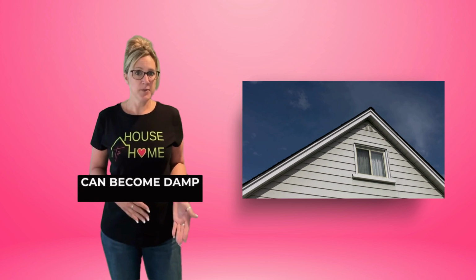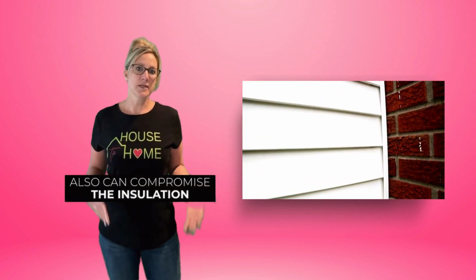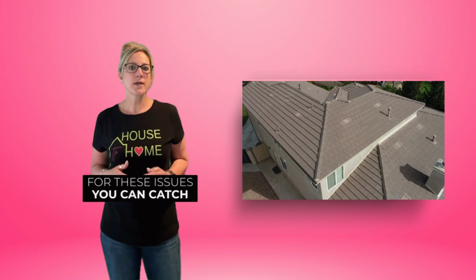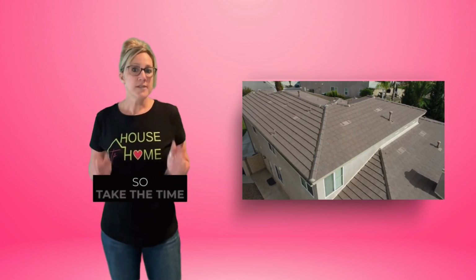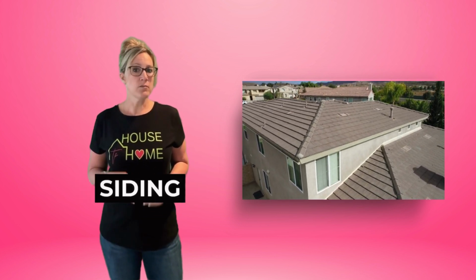When they are missing, your attic can become damp and lead to mold growth and become an apartment building for all types of animals. Damaged siding not only looks unsightly, but also can compromise the insulation and structure of your home. By regularly checking your roof for these issues, you can catch them early and prevent problems down the road. So, take the time to inspect your roof and address any missing shingles, soffit, or siding before it's too late.